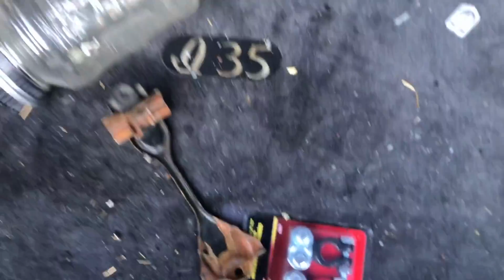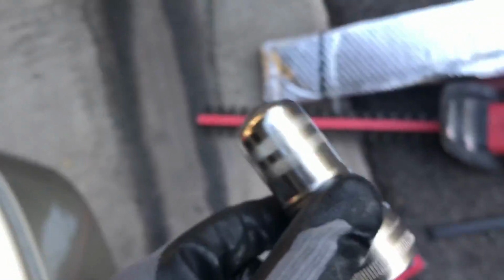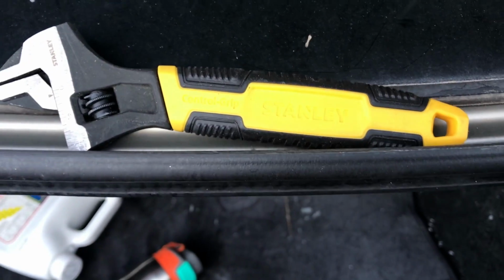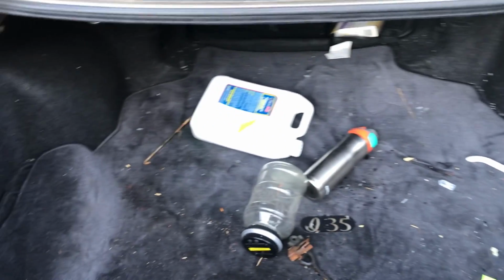Got a basketball in here, kind of out of air, but we can sell it for a couple bucks, I guess. Got some brand new terminals, or whatever you call it, and one of those terminal scrubbers. So a few little gadgets in the back. Let's finish getting this back all cleaned up. Oh, and I got a crescent wrench, so a couple cool little gadgets I got in the back. So let's finish cleaning this back up and see what we're gonna do next.